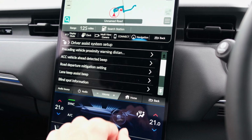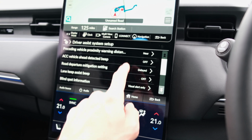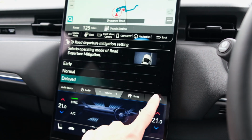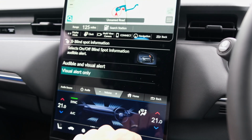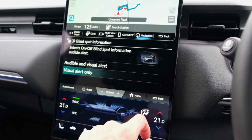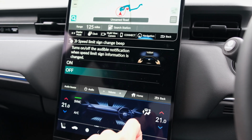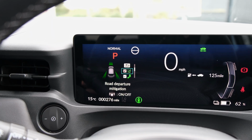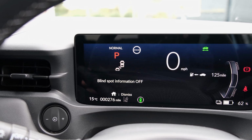So aside from its exterior design, what about when it comes to safety? Well, at the time of filming, it hasn't been tested by Euro NCAP, but there is a plethora of driver assistance systems that come featured as standard. You've got adaptive cruise control that actually does work a treat, intelligent speed limiter, traffic sign recognition that does seem to be a little bit hit and miss, lane departure warning, lane keep assist, brake assist, collision mitigation braking system, forward collision warning, leading car departure, road departure mitigation, low speed following, and traffic jam assist.